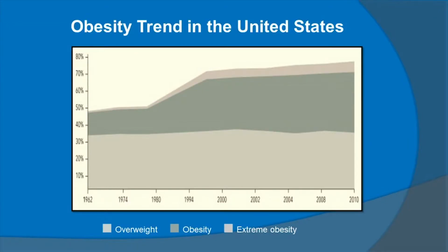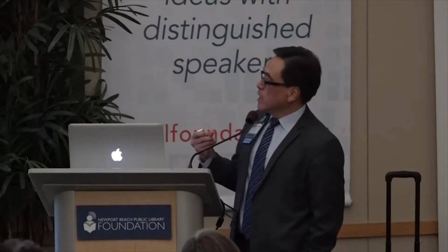Again, if you look at 1974 to current, we see that the first shaded area includes the overweight patients, and then up to the green is overweight plus obese with a BMI of greater than 30. And then the last layer is extreme obesity with BMI of 40 or greater. So if you count overweight, obese, and extreme obese, 70% of our adults in the United States are in this category.